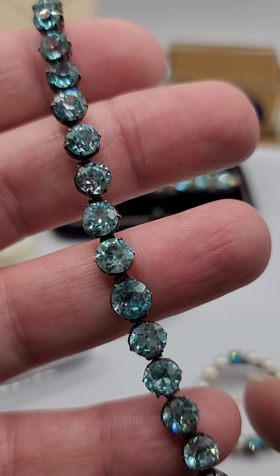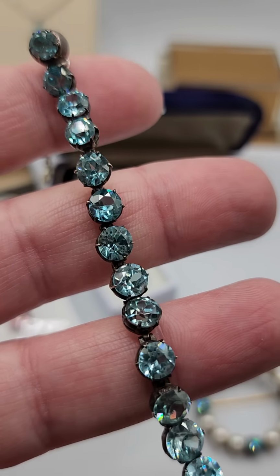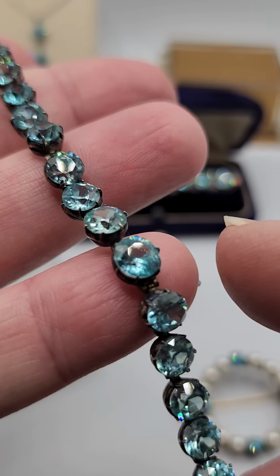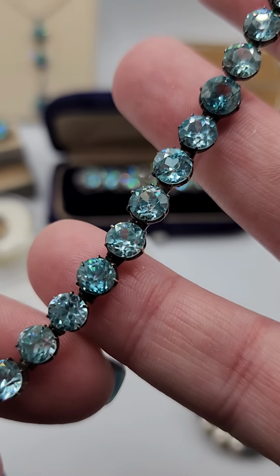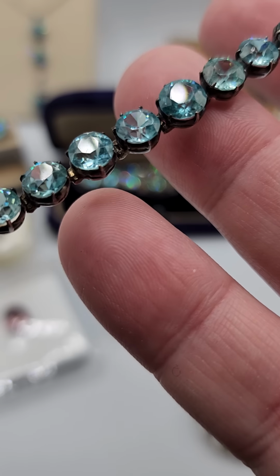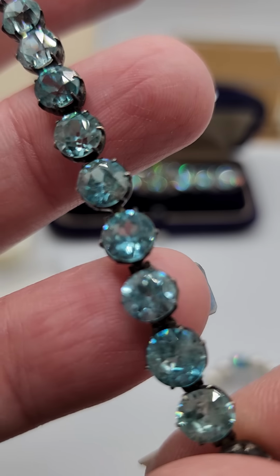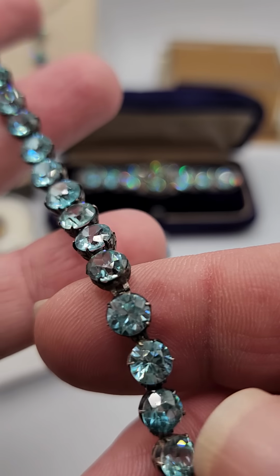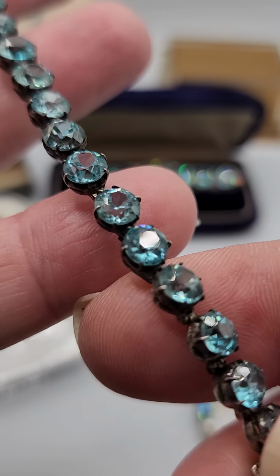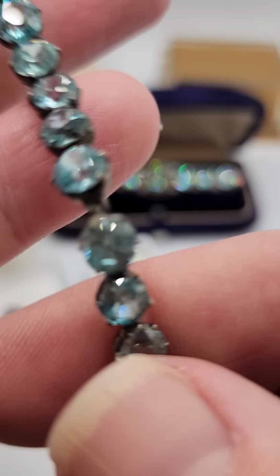What you're looking at in this example is a line bracelet from the 1920s loaded with gem grade blue zircon. Zircon is frequently confused with cubic zirconia, and zircon is a naturally occurring gemstone. So it's out of the ground, it's a naturally occurring gemstone, and it's absolutely stunning. These are transitional cut gemstones in this bracelet. And again, being from the 1920s, it's set in sterling silver with these, if you will, 6-prong Tiffany heads.